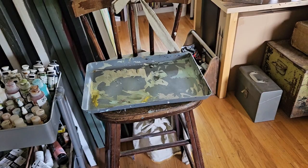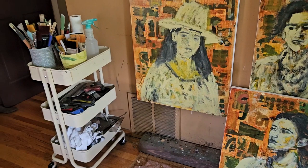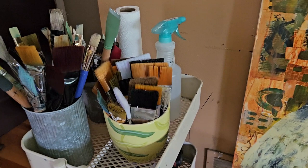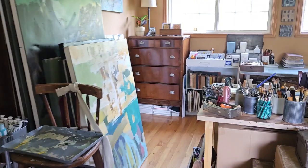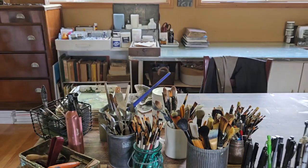So I have 2 bins that I keep supplies for when I work a little larger, like the brushes. The brushes over here are larger and have a long handle, just because I'm working larger, you should obviously have larger supplies. I have my smaller brushes over here, right there. So I think that's about it.